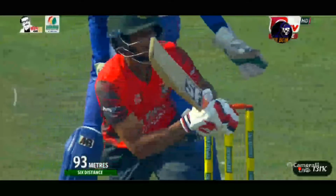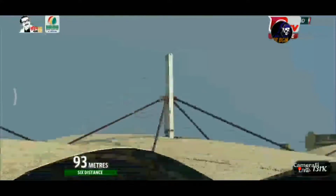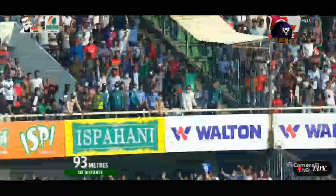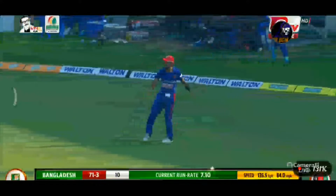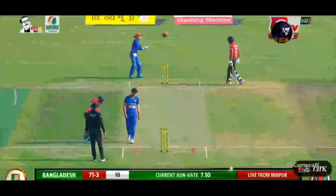The bat of Mahmudullah Riyad. Big last over, 17 runs coming from it. A very good one for Bangladesh. Start of play after the break. And he whacks it now to this fielder in the deep. Straight to him, gets only a single.